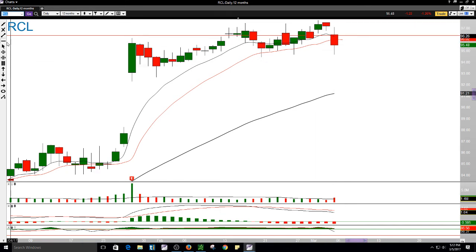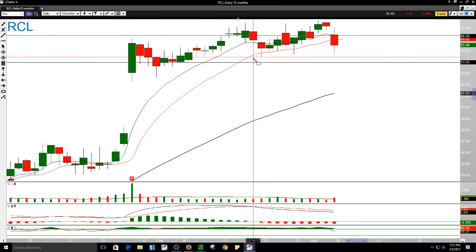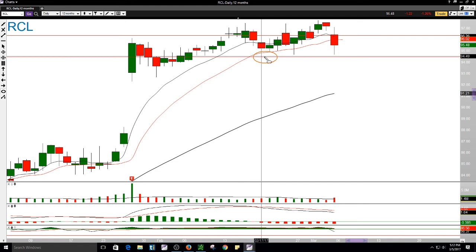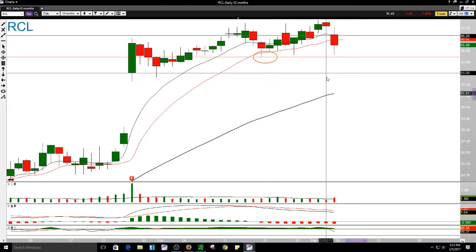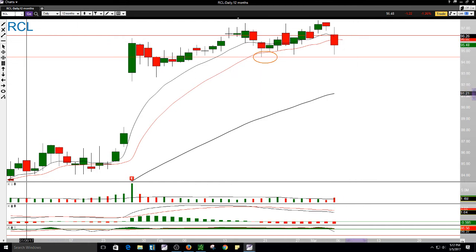Now if you were to take it on the short side and you finally get the break off of this pivot range right there, you get that break off of $94.41, well, we could possibly see the chart retrace all the way down to this 50 EMA, somewhere right down to that $91 level.